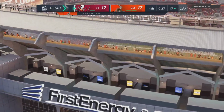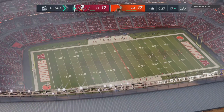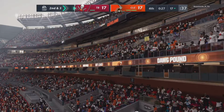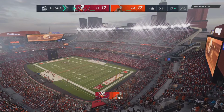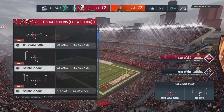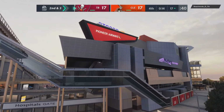That's a big gain. It's a 7-yard carry to set them up with a 2nd and 3. So the field goal unit is on the field as this is a big spot right here. Now the Browns signal for the second of their timeouts as they stop it with 14 seconds to go in the game.